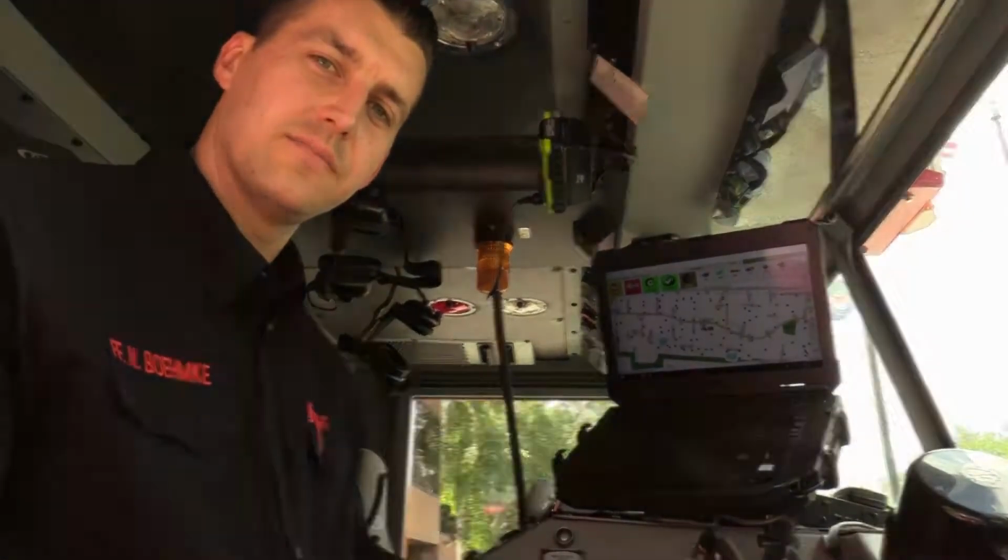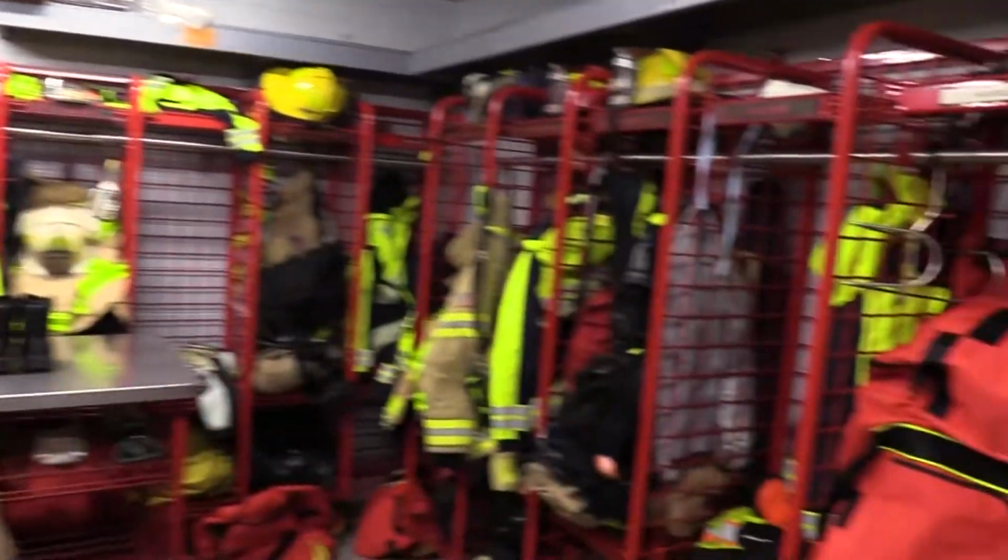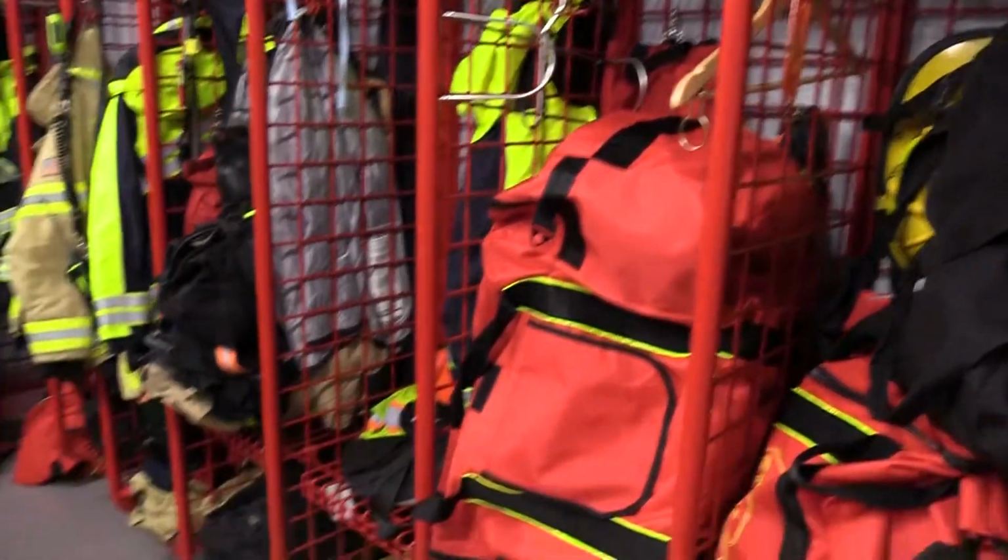This is our turnout gear room. This is where we store all of our gear when we're off shift, and we put it on the trucks when we're on. This is firefighter Aldrich.